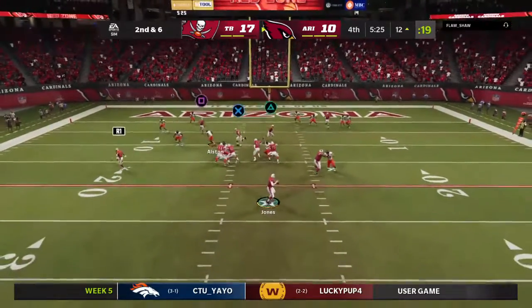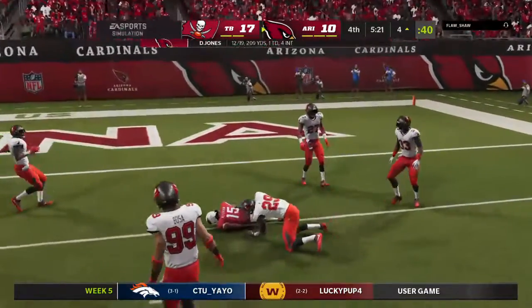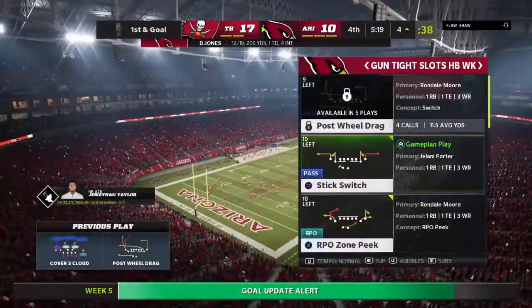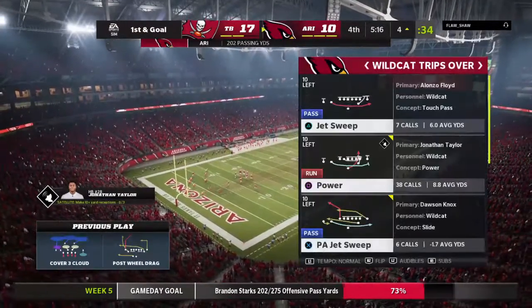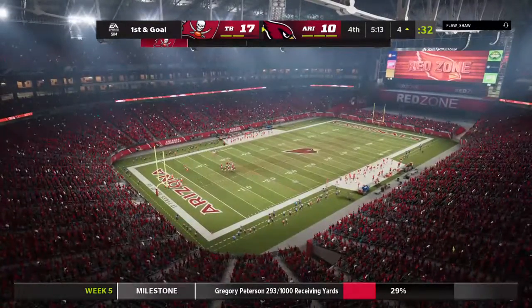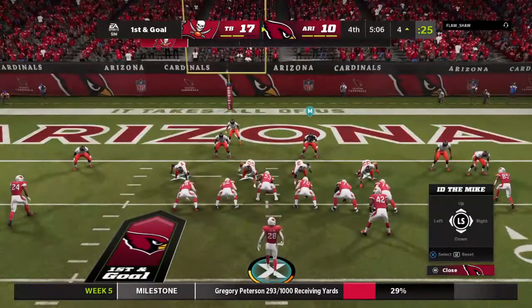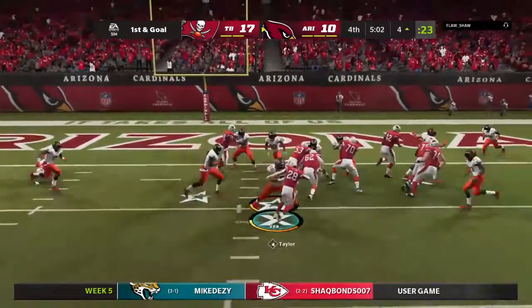To throw on 2nd and 6. Jones firing quickly here, and that's complete. And the Cardinals are going to be looking at 1st and goal as they move this down to the 4-yard line. I think that's a big pickup for a 1st down because when you run a drag route against zone, you're sometimes asking for trouble because you might run into a defender. Yeah, well, there they ran into a 1st down, executed it to perfection.